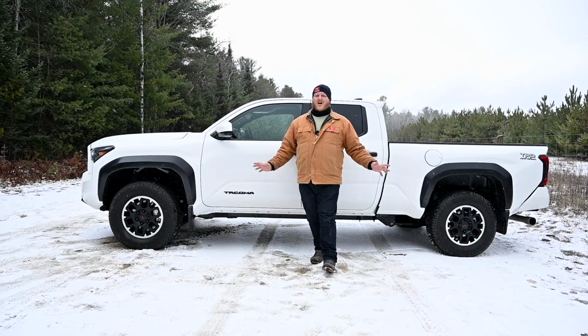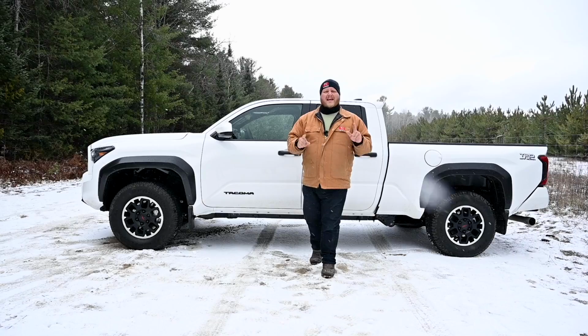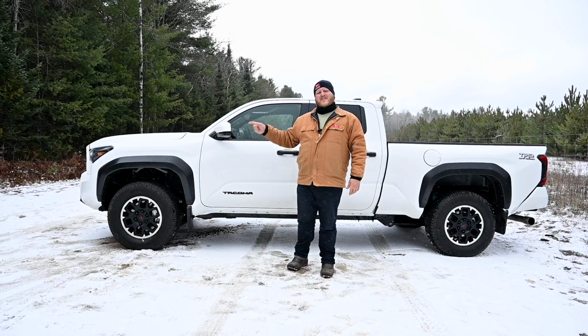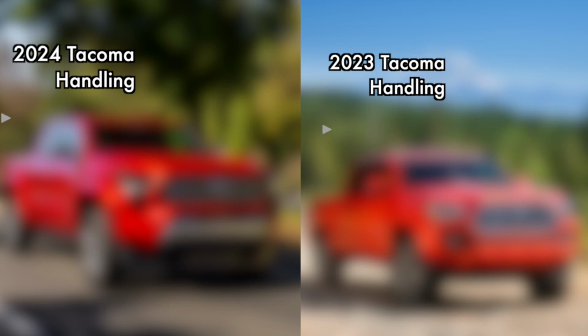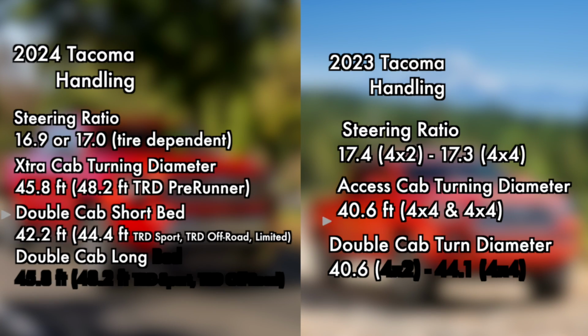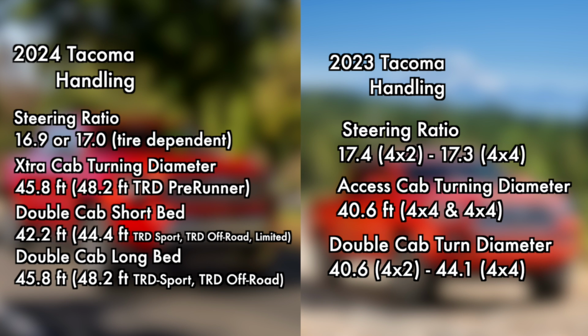Let's talk about how the new truck handles compared to the old truck, at least by the numbers. So first of all, the steering ratio has been made slightly quicker than on the old truck. And then when it comes to turning radius, the new truck actually turns worse, and that's because the wheelbase has been made longer, and you can see the specific numbers right here.